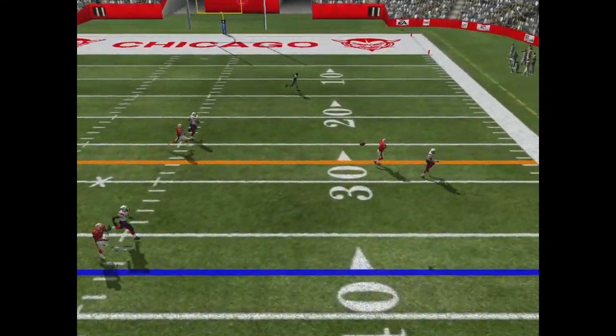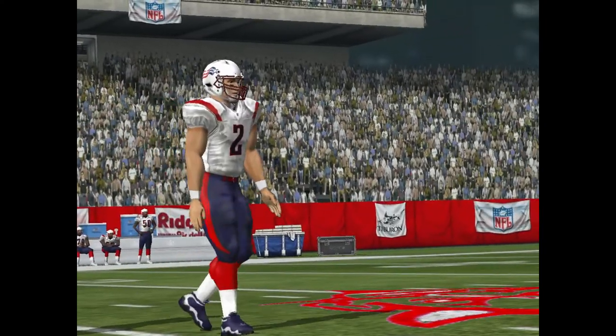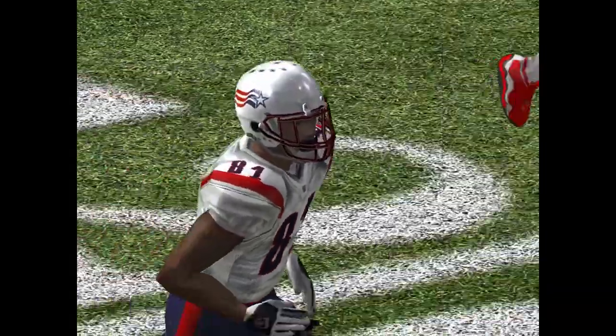Here comes the blitz. Throws it. Nearly intercepted. That's his third drop. Johnson, the intended receiver on the play.